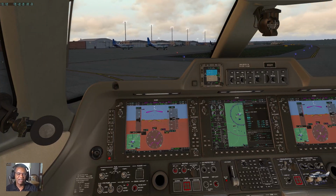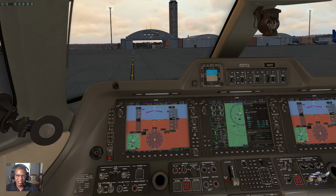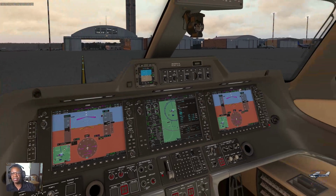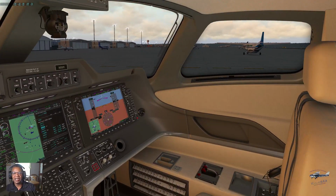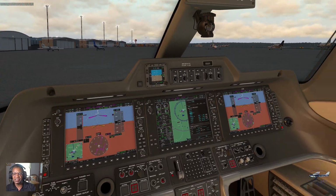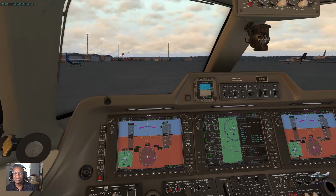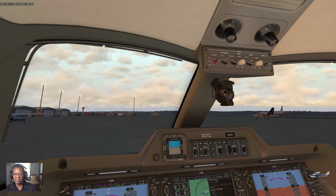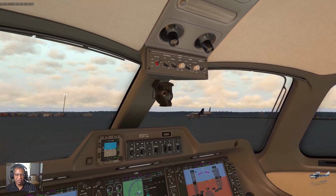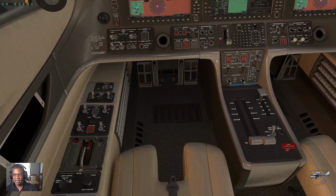But I'll eventually work that out when I'm flying on networks like Pilot Edge or VATSIM. In fact, I used to fly on Pilot Edge all the time, and I had developed some proficiency with managing the radios while flying. Of course, the difference is the aircraft that I flew was a lot slower, so I had a lot more time to consider what I needed to do.